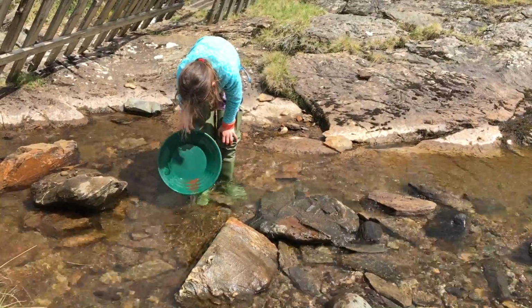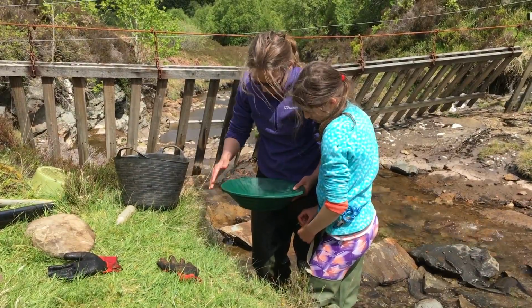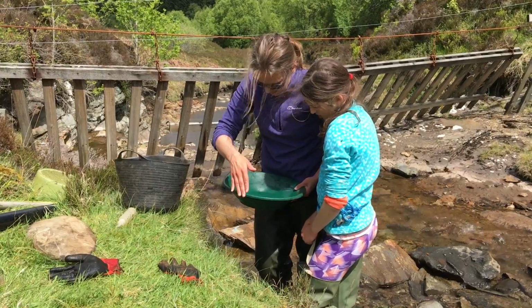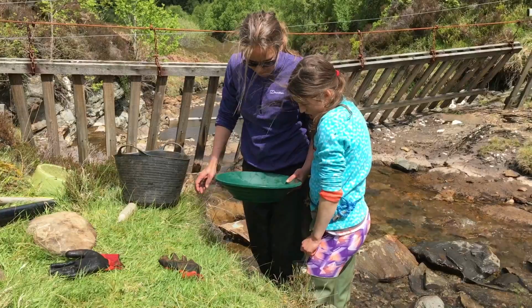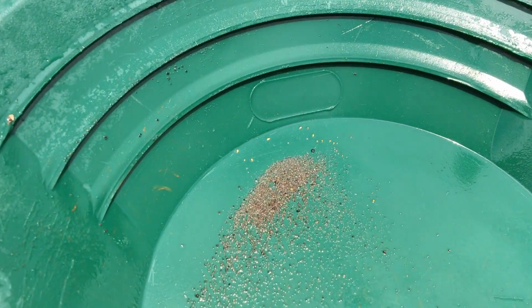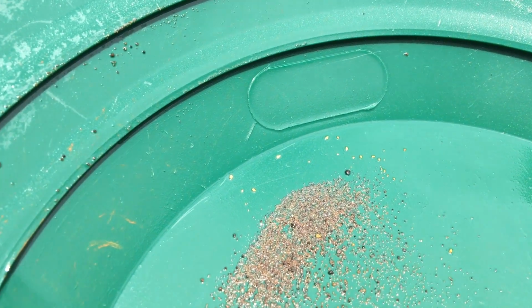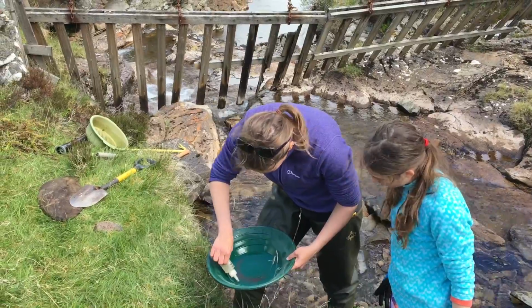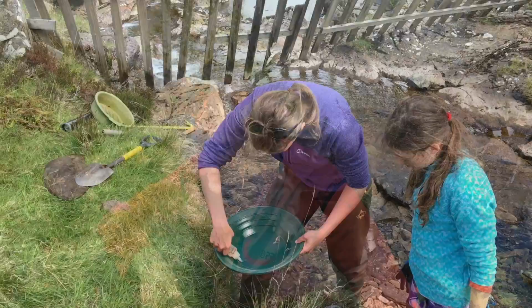Leaving just the densest mineral grains, and these include the gold. Just a few flakes in each pan. So suck these up into a sniffer tube. So they found gold. Good job.